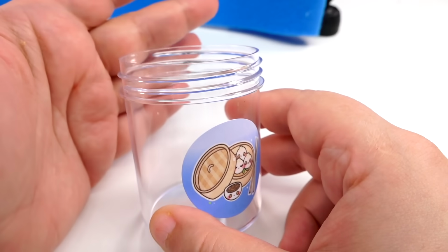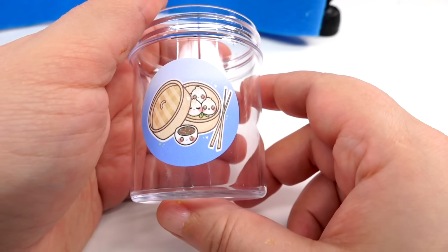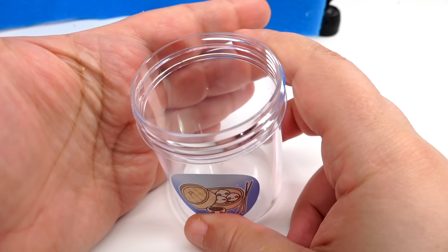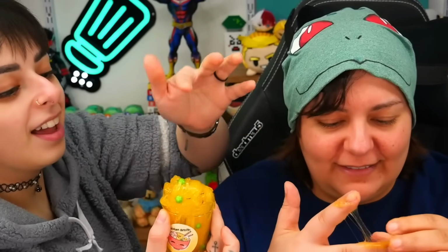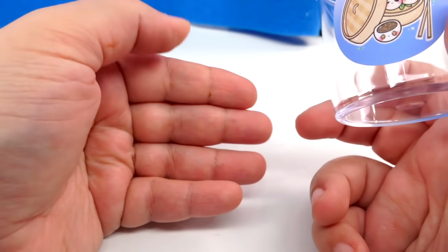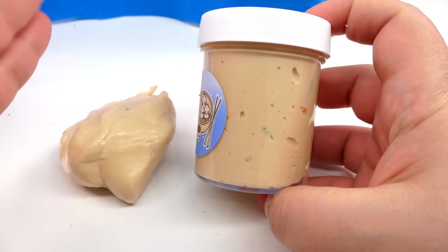Hoshimi Slimes is super generous because they do fill the entire thing with the slime. But the problem is, once we start mixing all the inserts, it's not big enough. So you're going to end up having to use your own kind of container, because this is just not enough, or you're going to have to divide it somehow. What is that? Oh, a piece of slime. So here it is filled up, and here's the entire extra that we have.